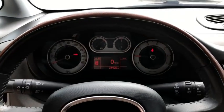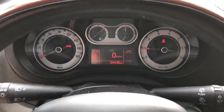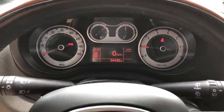wiper, driver vanity mirror. If you like it online, you'll love it in your driveway. Take it for a spin today.